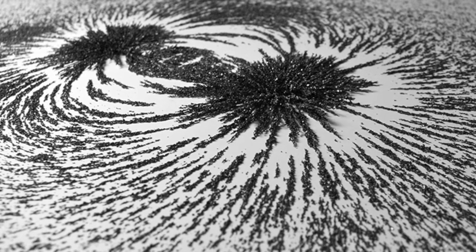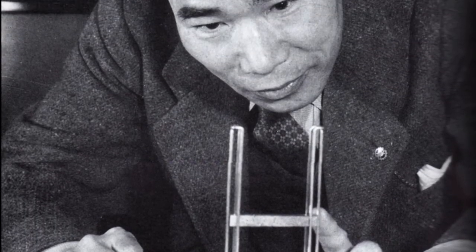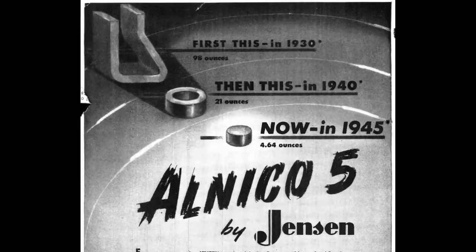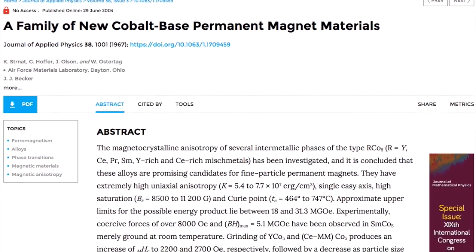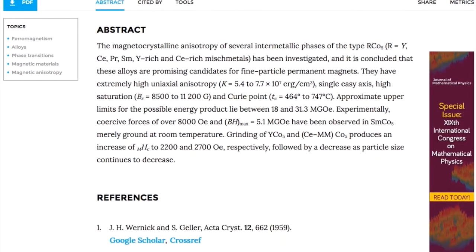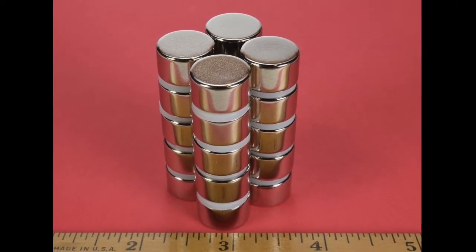But wait, there's more. Over the last century, we have learned how to improve on nature. First, Tokoshichi Mishima, a Japanese metals expert, added aluminum to nickel iron steel in 1931 and invented better magnets. These Alnico magnets dropped the weight of speakers by 95%. In 1966, scientists at the Air Force Materials Laboratory combined common magnets with rare earth antiferromagnets to make the first supermagnets. Today, we combine neodymium, iron, and boron to get neomagnets up to 18 times stronger than iron magnets.